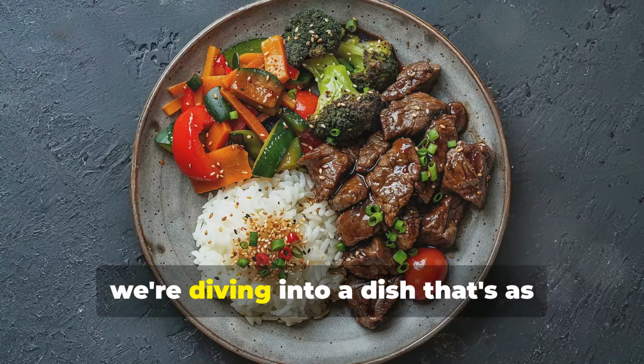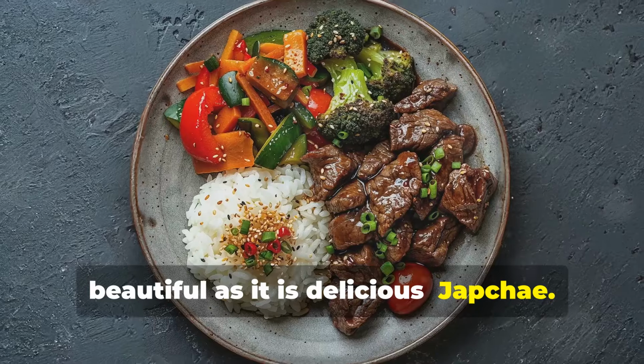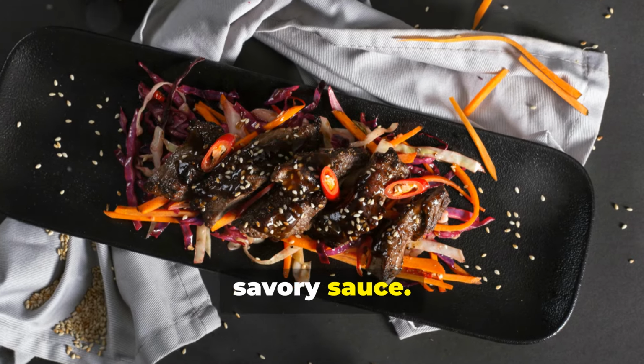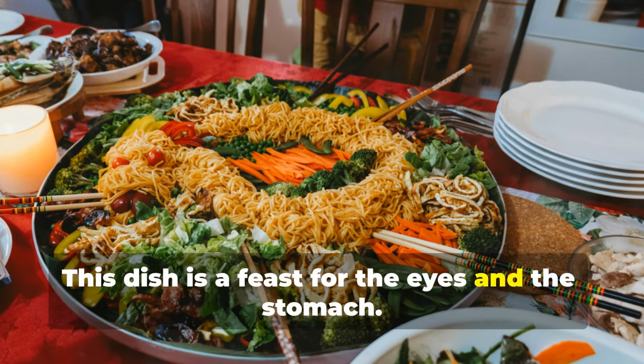Fourth dish, we're diving into a dish that's as beautiful as it is delicious. Japchae. Imagine a colorful medley of glass noodles, vibrant vegetables, and savory meat, all coated in a rich savory sauce. That's japchae for you. This dish is a feast for the eyes and the stomach.